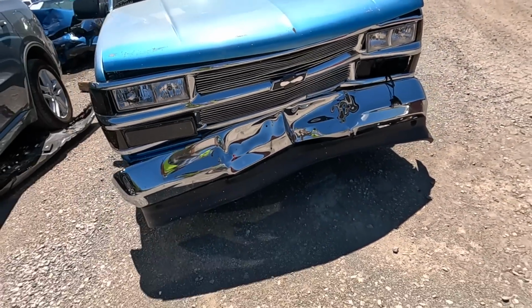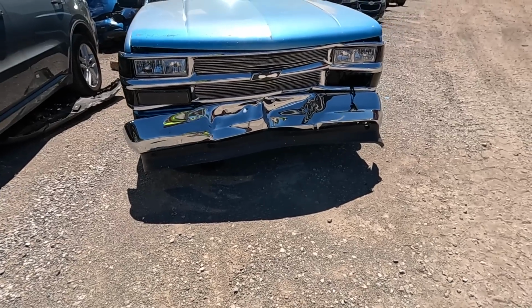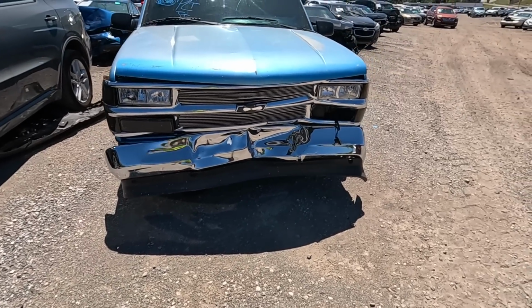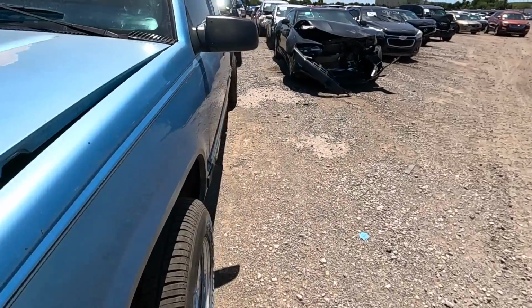that's, you know, the chrome was really shiny and then the front end looked really nice, and I saw it was wrecked, but until I walked up to it, I really couldn't see how bad it was. It's listed as a run and drive. It's a '95.